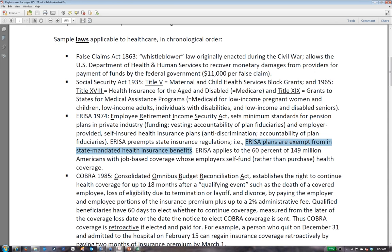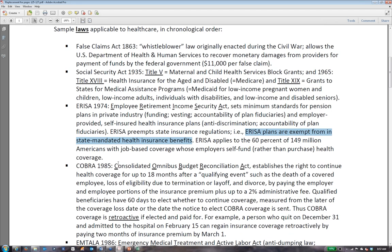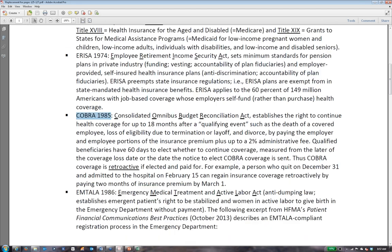The second law is the Social Security Act of 1935. I mislabel it here by calling it the Social Security Act from 1965. What happened in 1965 is that these two titles were added: Title 18, which is Medicare, and Title 19, which is Medicaid. You can already tell by the numbering system that this Title 5 has to be an older provision. It's actually an amendment from the 1930s to the Social Security Act. Okay, so that's something we need to adhere to.